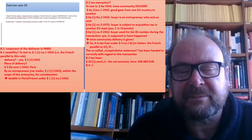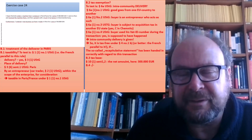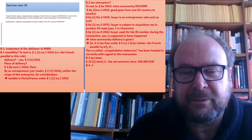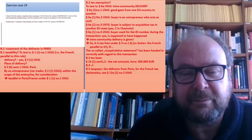And by the way, paragraph 10 is again by analogy of the German rules. Naturally, the French rule will have a different number, and it will even be in French, because French people use the French language, at least in all their official documents. You know, French is the language of the Republic.